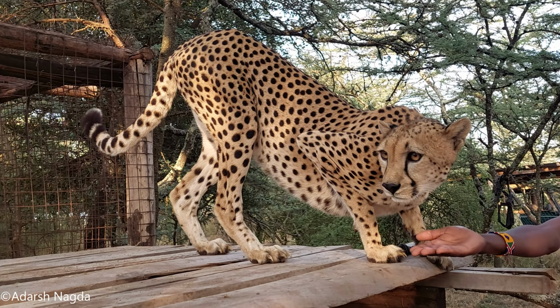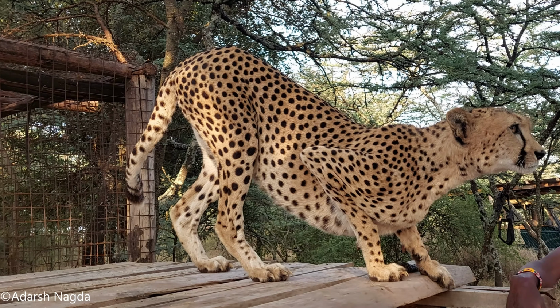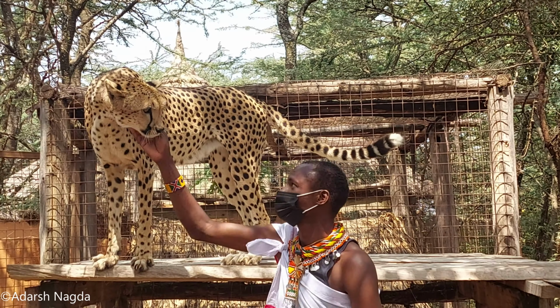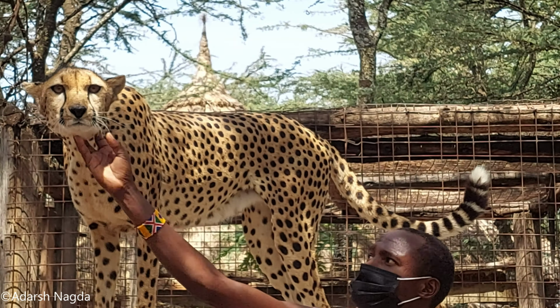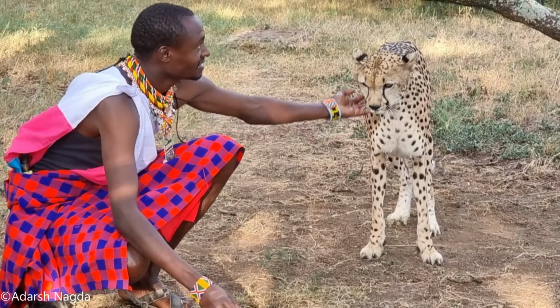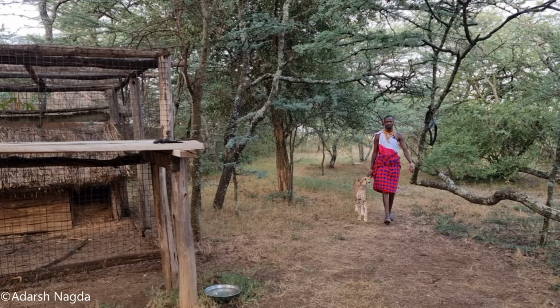Enasoit camp has a resident cheetah. Yes, you heard that right. This is Argy. She was rescued when she was abandoned by her mother when she was just a few months old. Enasoit camp decided to take care of her and return her back to the wild. But by the time they wanted to release her, she had already been too used to humans and could not survive in the wild on her own.